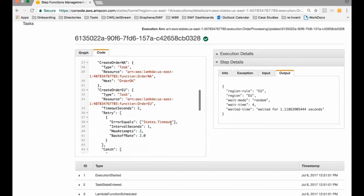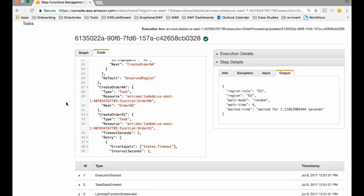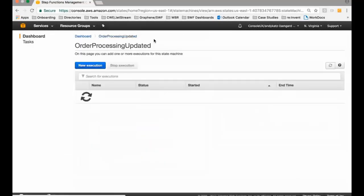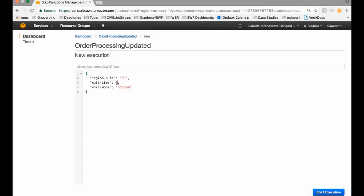Now, what you'll also notice is we have a timeout. We're willing to wait 2 seconds. In this case, we waited 1, so we were within the timeout. We could set this thing for failure. So for example, we could say, make sure it fails by running this execution one more time, inserting our JSON. This time, let's make the wait time 20 seconds. Now it's likely to fail.